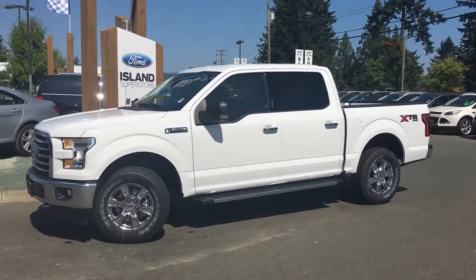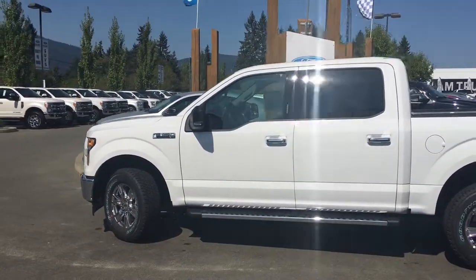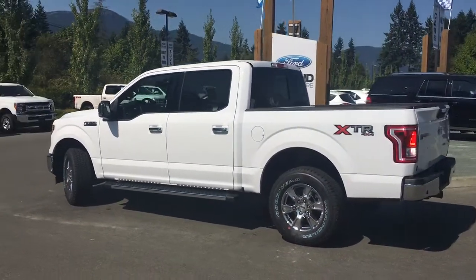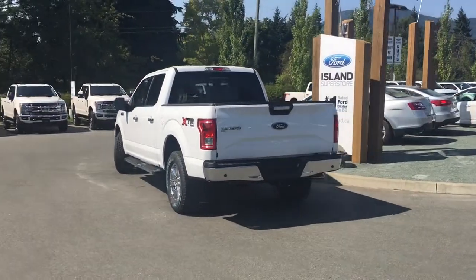Today we're looking at a 2017 F-150 XLT in Oxford White. Gray cloth interior, seating for six, four doors and a 5.5 foot box. It has an XTR package, an FX4 off-road package, also a trailer tow package. It's got a 4x4 and it's a 5-liter V8 flex fuel engine.